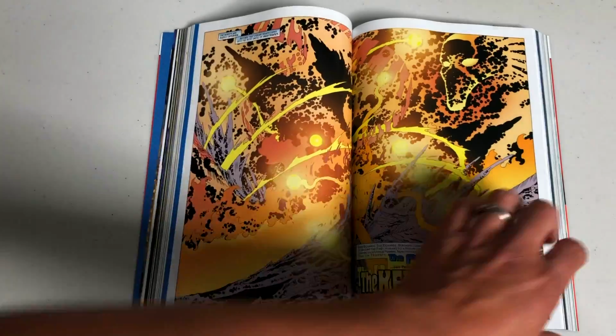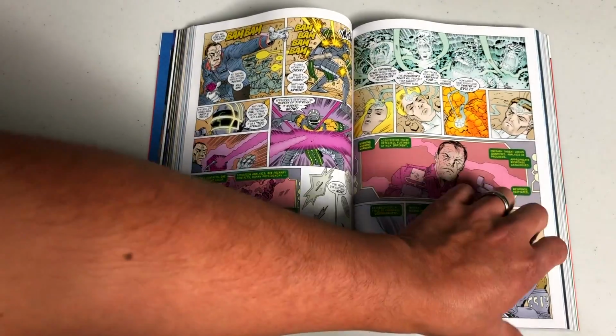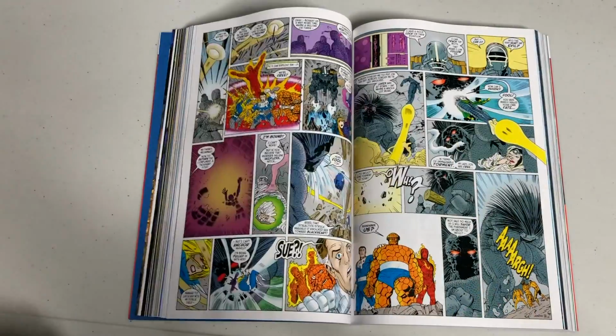This one is drawn by Ladron. He had a run on Cable. He has a very Jack Kirby-ish look to his art. He does these wonderful, beautiful painted covers these days. But this is what his artwork looks like.